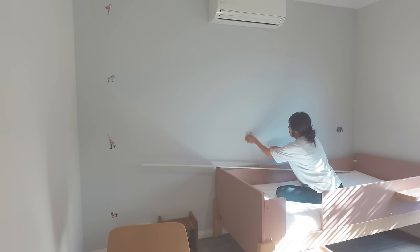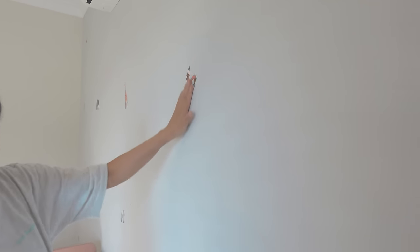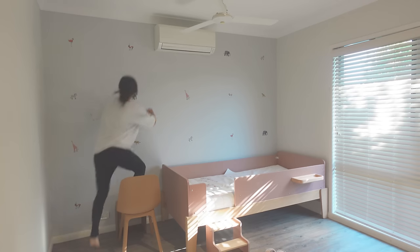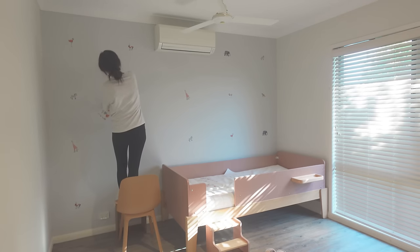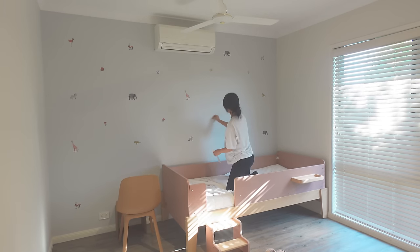I'm not sure if I really like these decals. I picked out safari animals and some flower decals and I kind of mix-matched them, but they're a lot smaller than I thought. I think it's alright. Alina said she likes it, so I guess that's all that matters. They're super easy to install, they are really affordable as well. Mine are from Korea, I think it was like 30 bucks.